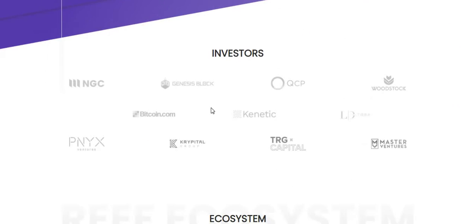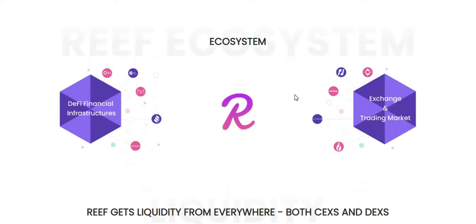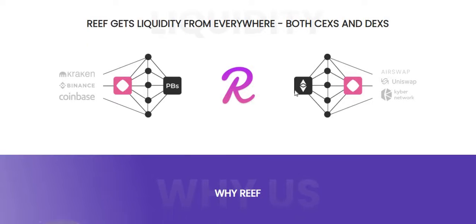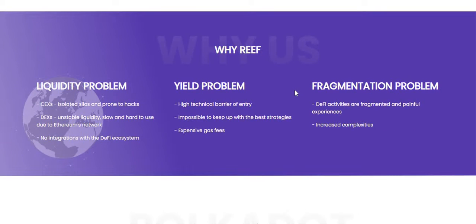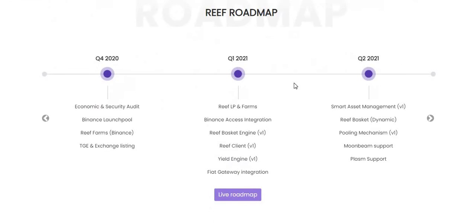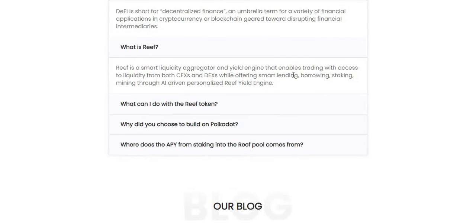You've got the investors of REEF, you've got the ecosystem here. REEF gets liquidity from everywhere, both CEXs and DEXs. Why REEF? Liquidity problem, yield problem, fragmentation problem. If you want to read in full details, pause the video and you can read it here, but I'm not going to go through all of it as it's going to be way too much for the video and it's going to be way too long.